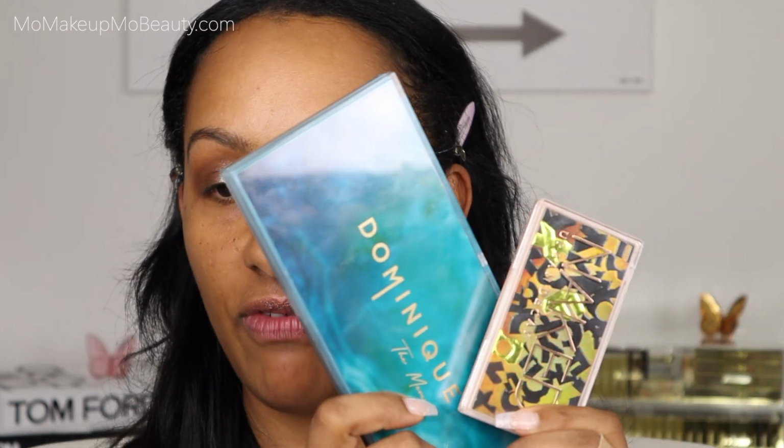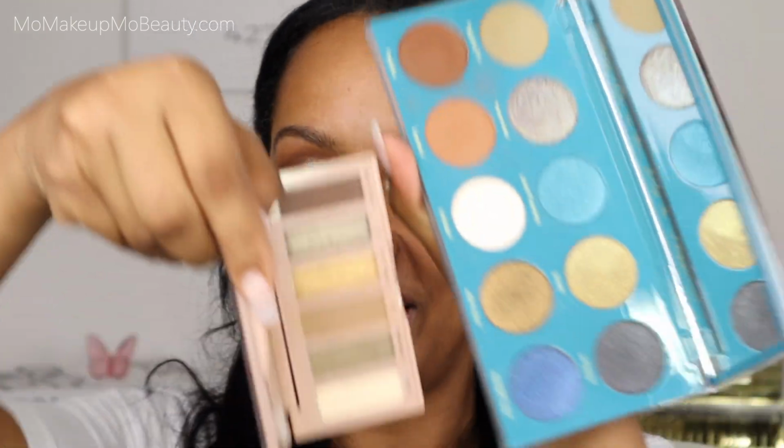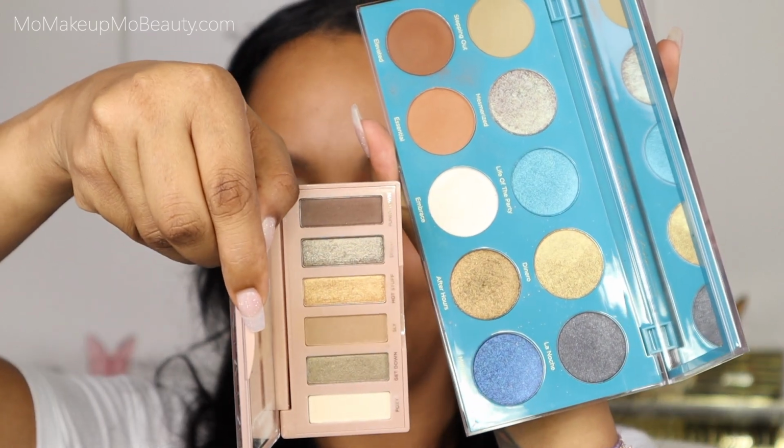That was my Dominique Cosmetics. This is really what I've been reaching for the most this month, along with the Urban Decay Naked Foxy. The color stories aren't similar, but they're sort of in the same family, where you've got some greens and golds and then your base colors. Those are the two eyeshadow palettes that I've been really enjoying this month.